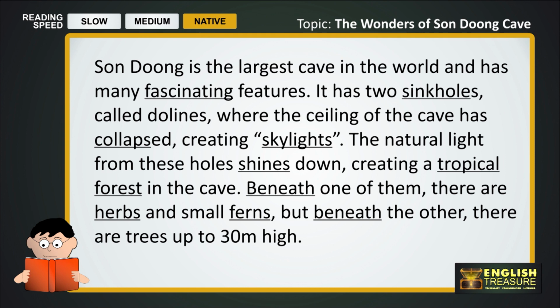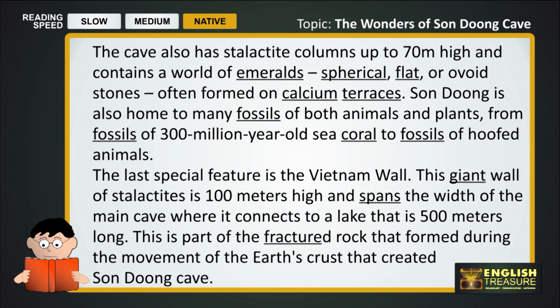Beneath one of them there are herbs and small ferns, but beneath the other there are trees up to 30 meters high. The cave also has stalactite columns up to 70 meters high and contains a world of emeralds, spherical, flat or ovoid stones, often formed on calcium terraces. Son Doong is also home to many fossils of both animals and plants, from fossils of 300 million year old sea coral to fossils of hoofed animals.